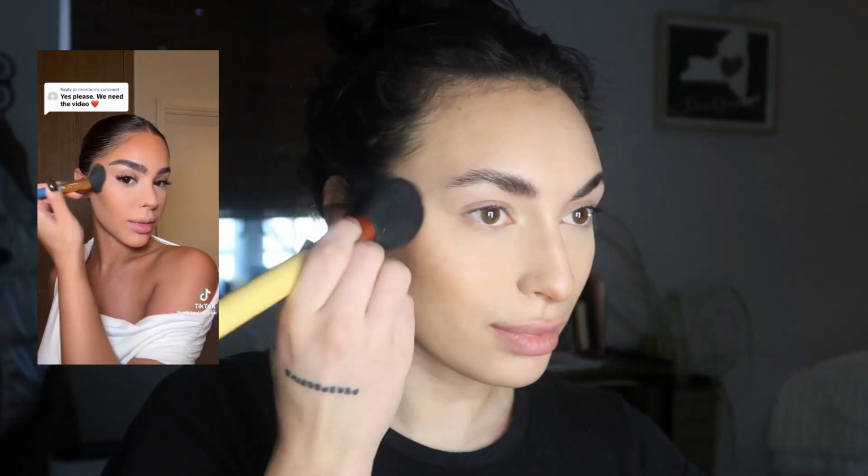Is that a bronzer? I don't know. I have this L'Oreal Infallible. She's just going over her bronzer. I'm now going in with Caramel Cutie from Fenty Beauty. Go over this to really enhance everything, add more color, finish it in. I'm patting it on, not scraping it back and forth, because I don't want my makeup to move.